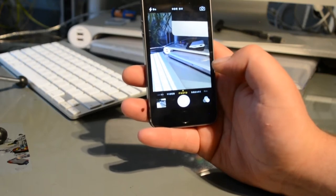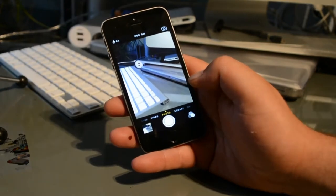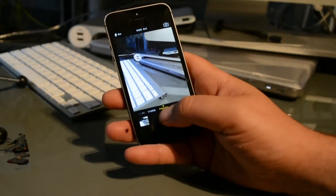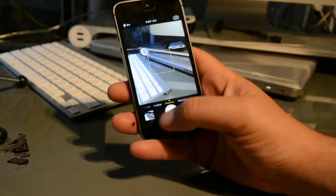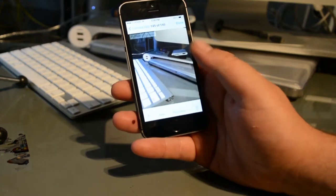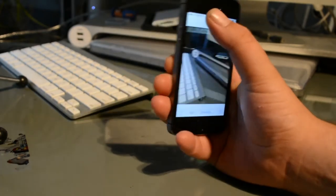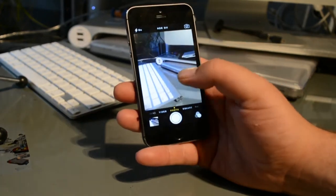They have burst mode, which allows you to take a bunch of photos and picks basically the best one. You just hold it down. You can see I just took 22 pictures right there, and it will select the one that it thinks is the best. Go back into the camera.